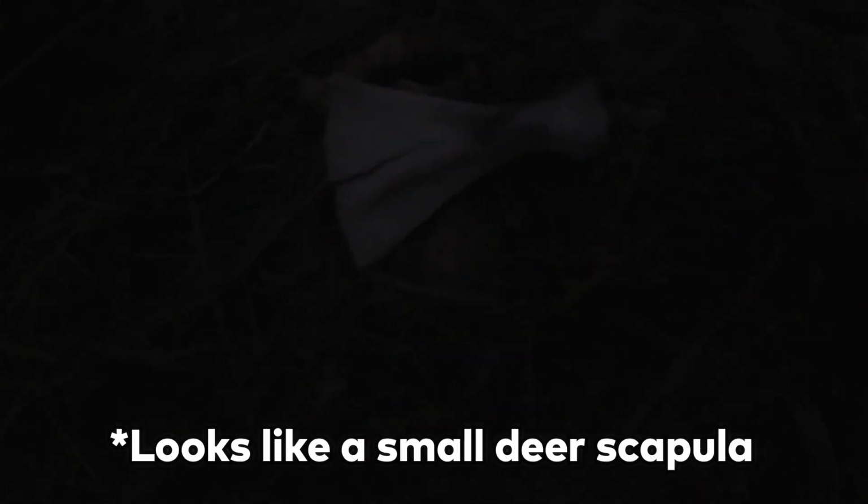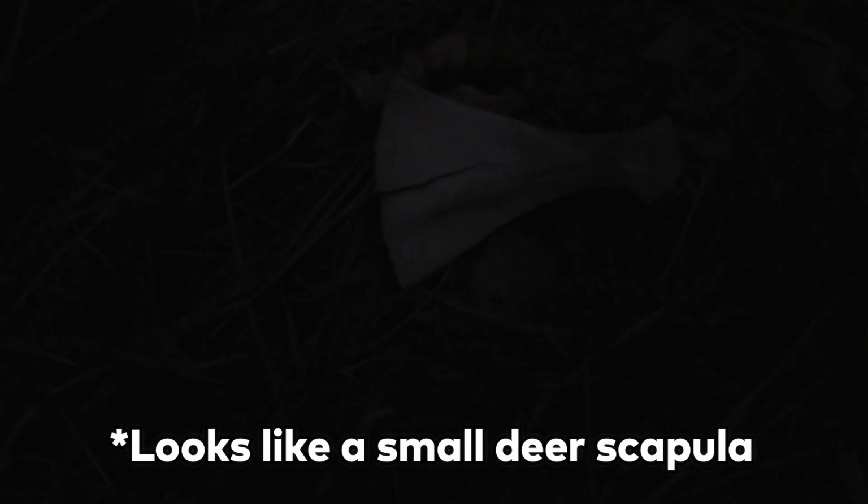Got a shoulder bone here, and a rib bone right here. Shoulder, not round enough to be a human shoulder bone. This is a, I don't know. Might be an antelope. It's hard to say.